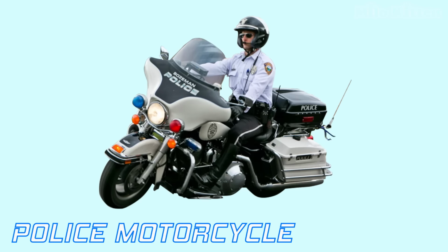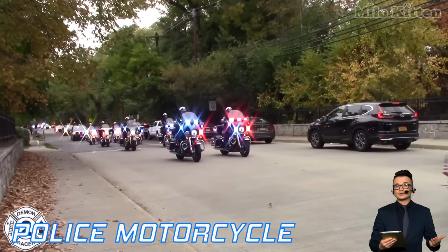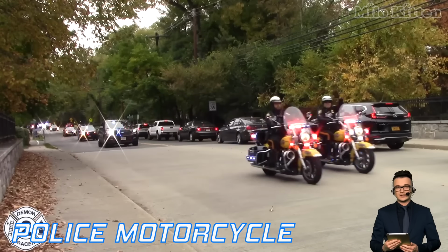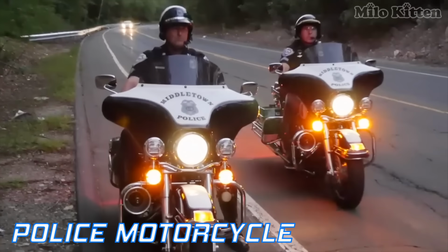Police motorcycle. Police motorcycles are ground vehicles with two or three wheels used by police and law enforcement agencies for transportation, patrolling, maintaining security and order, and catching criminals.